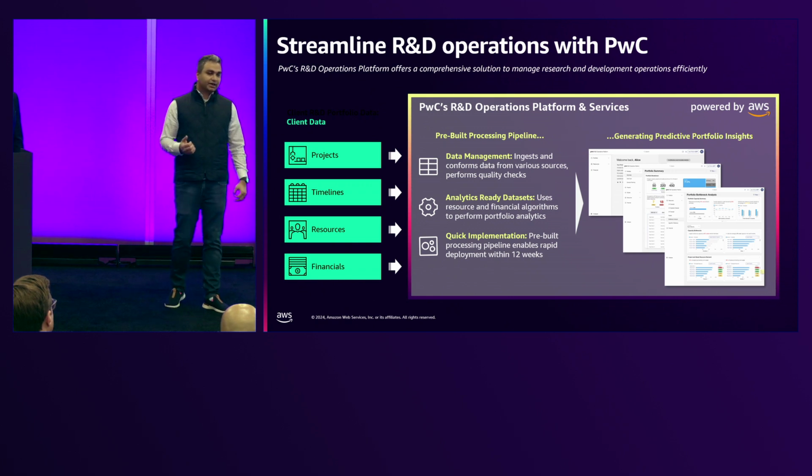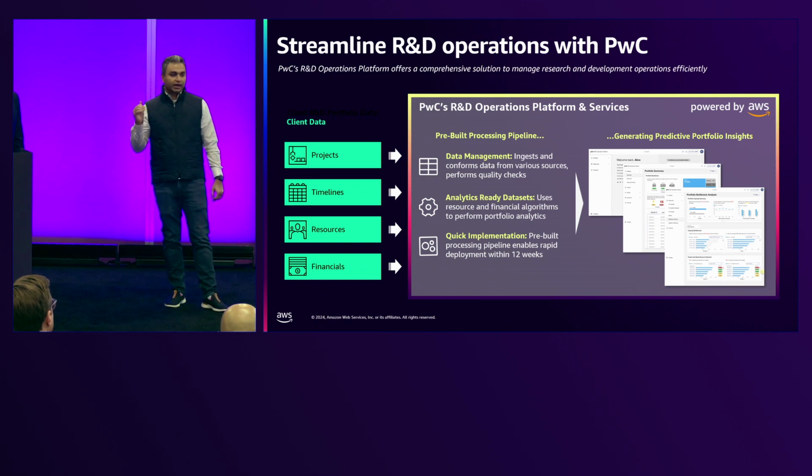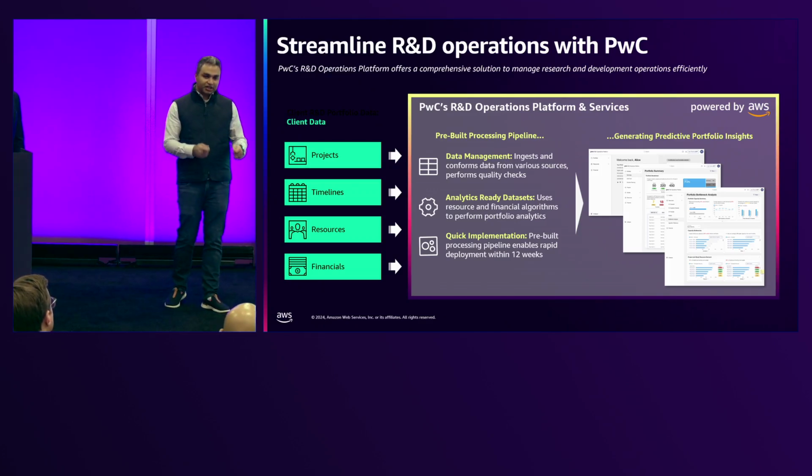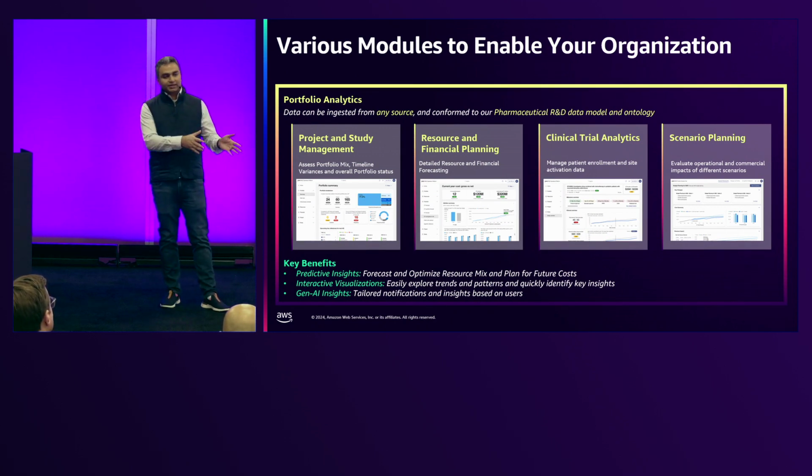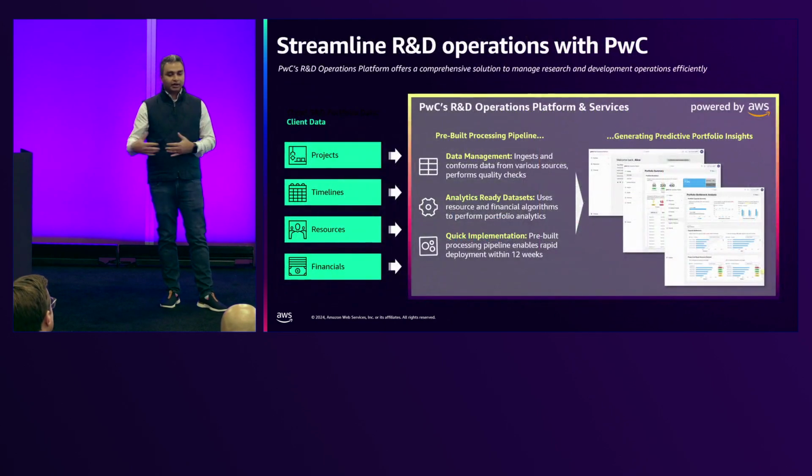And the last thing is we focus on quick implementation. How do we get into an environment quickly? The work really is to focus on ingestion, because every system may be slightly different, or every client's ecosystem might have a different nuance to it. But once the ingestion is plugged in, everything else is plug and play.